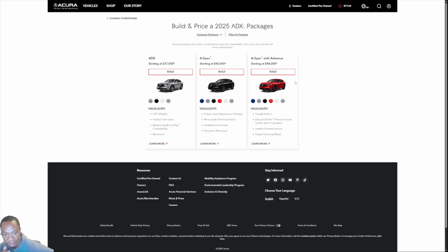The base model has standard LED and a standard 9-inch display. You still get a moonroof. So I think if you're shopping for an EX-L HRV, but you want more power and a little bit more features, you may bump up a few thousand to go to a base ADX.